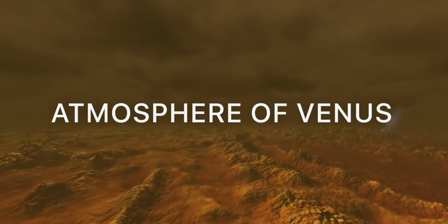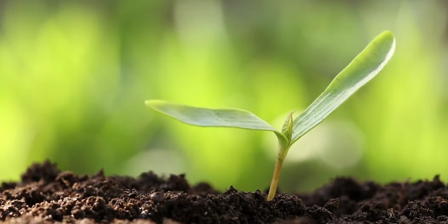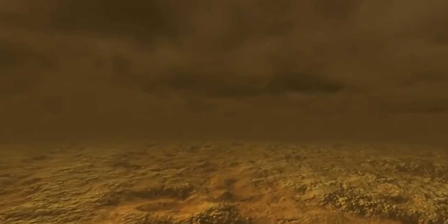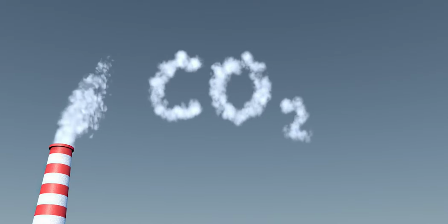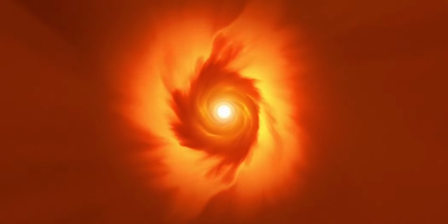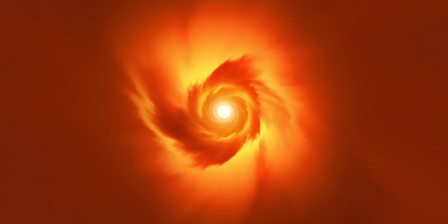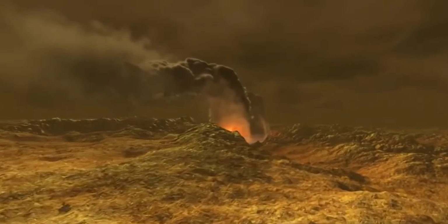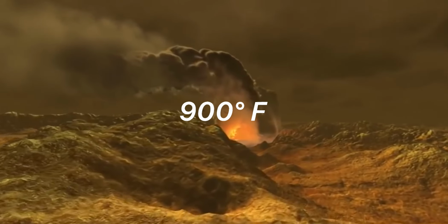The temperature on the surface of Venus is exceptionally hot, and no life could survive there. Venus has a thick toxic atmosphere filled with carbon dioxide, and is perpetually shrouded in thick yellowish clouds of sulfuric acid that trap heat, causing runaway greenhouse effects. It's the hottest planet in our solar system, even though Mercury is closer to the Sun. Surface temperatures on Venus are about 900 degrees Fahrenheit or 475 degrees Celsius, hot enough to melt lead.